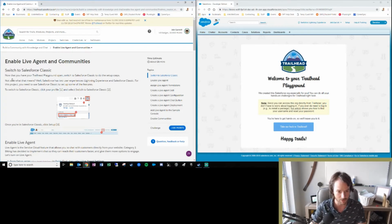Enable Live Agent in communities. Switch to Salesforce Classic. Now that you have Trailhead Playground open, switch to Salesforce Classic to do the setup steps. Not sure what that means.